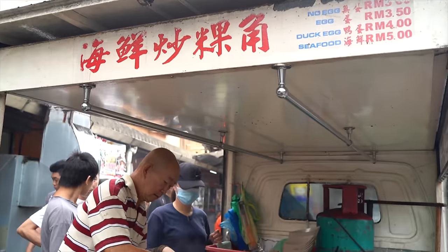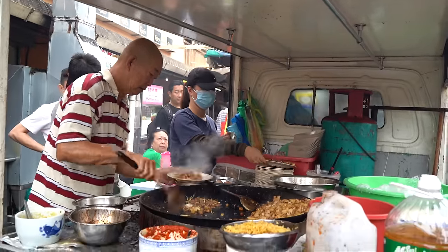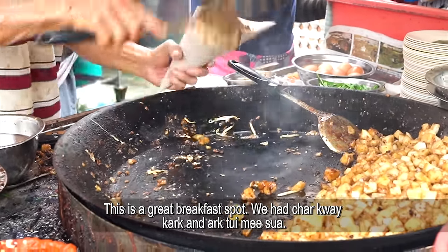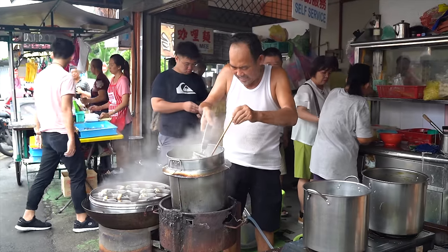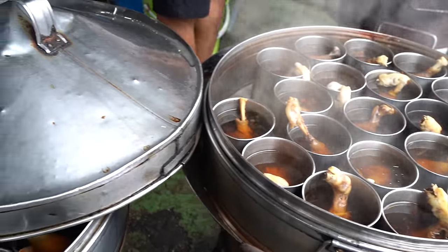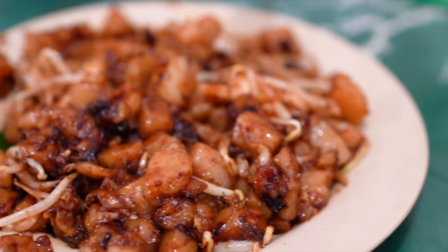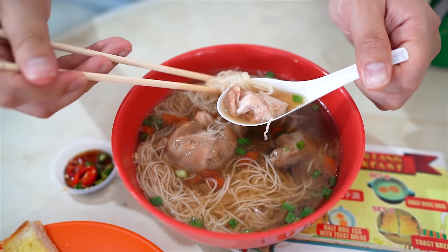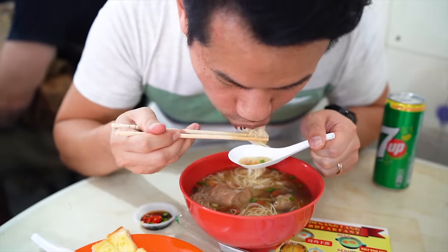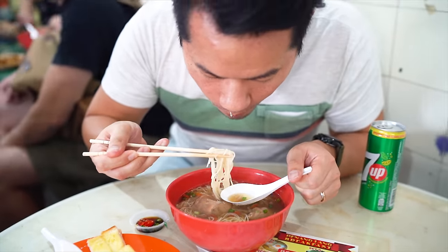I've been to Penang a few times and Pulau Tikus Market is one of my favourite breakfast spots. On our last day, we are back here for Cha Kway Kau and A Tui Mi Sua. Nice or not?